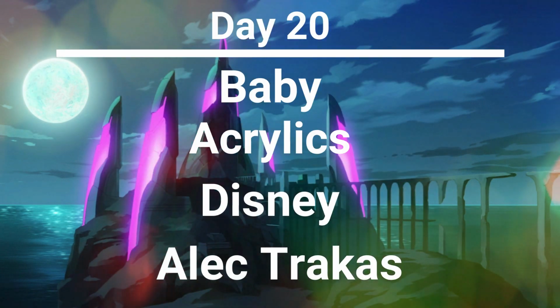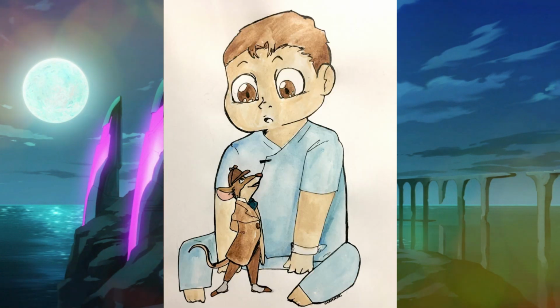Day 20. Baby, Acrylics, Disney, and Alec. Basil from The Great Mouse Detective is my favourite Disney character, no arguments, it's just he is. Baby Alec looks really creepy in this, I don't know why, but I just couldn't draw babies that day. And by this point, I was getting more used to acrylics.